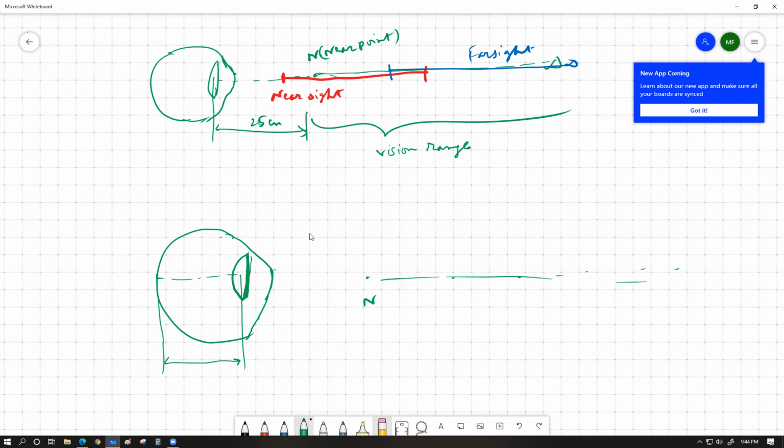So if light rays are coming from here, a healthy eye should be able to converge them such that the light rays actually get merged exactly on the retina. So their crossing should be exactly on the retina so that we have a fine image or crisp image or clear image, something that is called non-blurred. We call it proper vision.